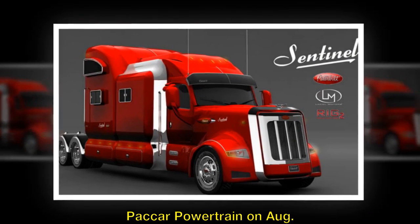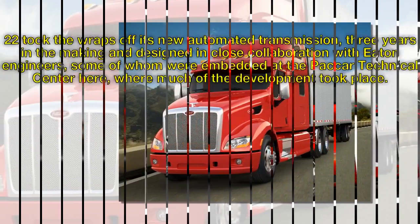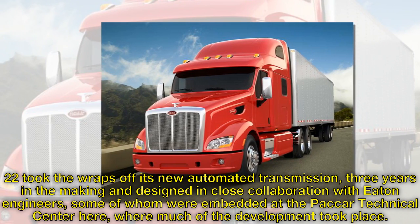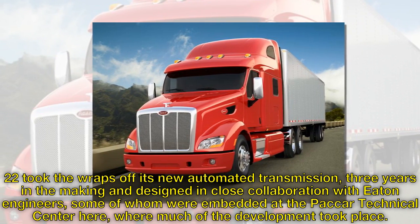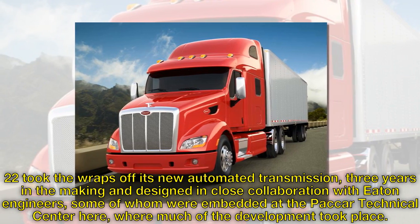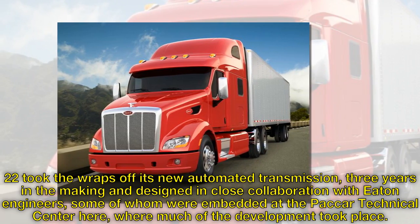Paccar Powertrain on August 22 took the wraps off its new automated transmission, 3 years in the making and designed in close collaboration with Eaton engineers, some of whom were embedded at the Paccar Technical Center here, where much of the development took place.